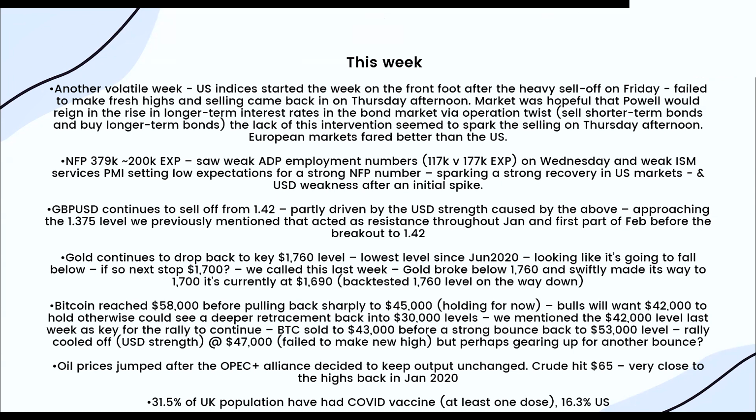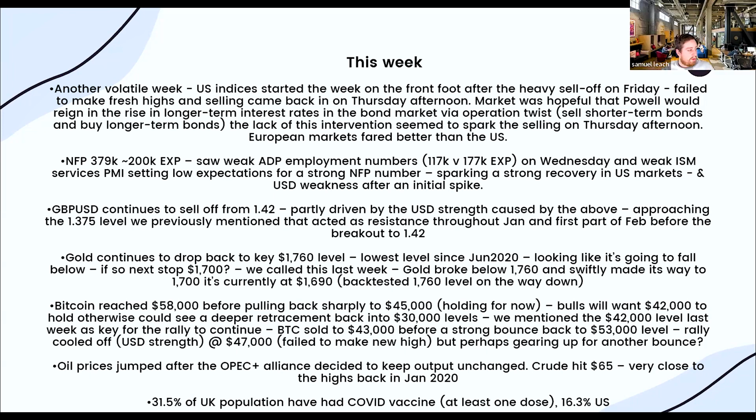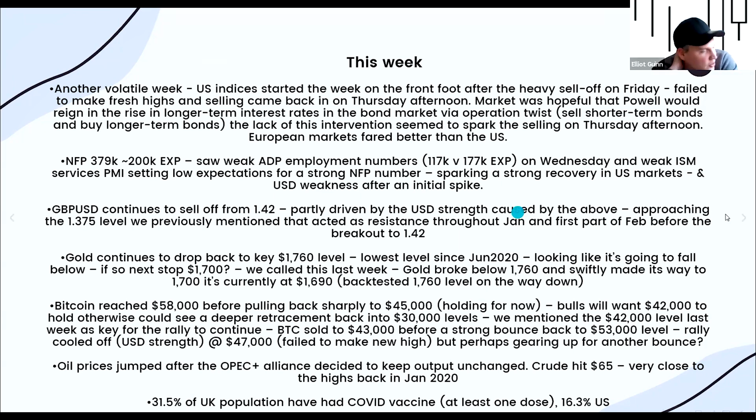Yeah, and then the final point, just an update on the UK vaccine program. 31.5% of the UK population have had their first dose and 16.3% in the US. So that's still moving along nicely. I've seen some rumours as well, I don't know if you've seen anything about it, Elliot, about Israel making it mandatory that everyone has to have it. Yeah, well, they're well ahead of everyone, aren't they? I think they're not far off being done, aren't they? I haven't actually looked at it in a few weeks. Can't remember what percentage it was on.